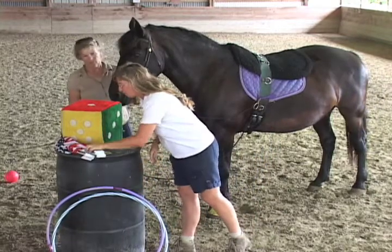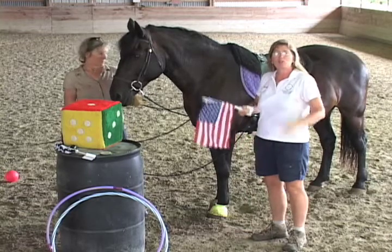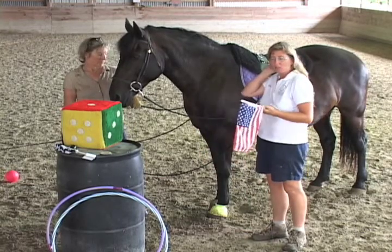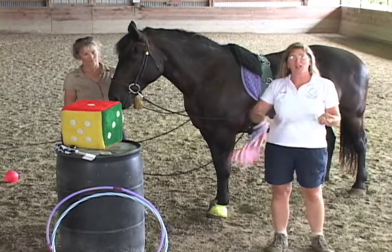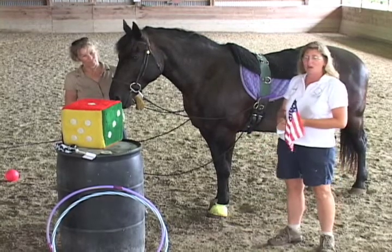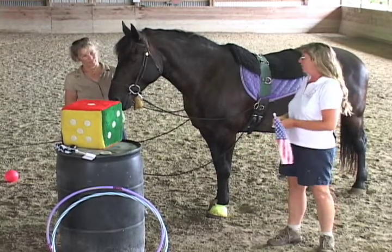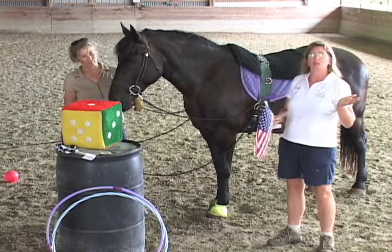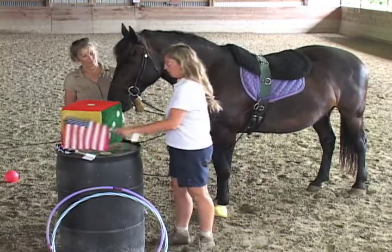Let's see, we also have flags. Play capture the flag. Play whatever sort of game that the instructor comes up with. And what is the first thing that somebody does when they get a flag? Is this. And as you can see, Onyx doesn't care. But if she had never seen it before, we have to bring it out here and just wave it everywhere and make sure that she's okay with that. You're such a good girl.